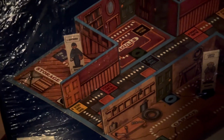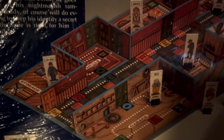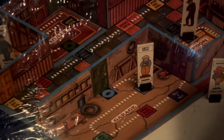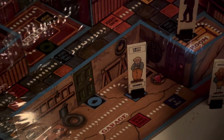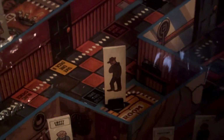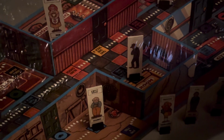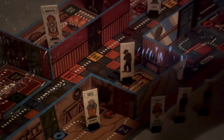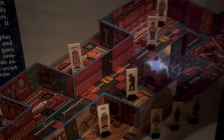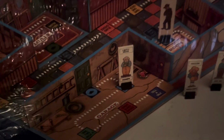And it's interesting to know this gathering they're at, it's like a house, okay? And you can see these little game pieces, and each one is named, and then they have a fear. There's Freddy right there in the middle. He's got a little fedora, his little red and green sweater, and his glove. Very cheaply made. Nothing spectacular from Cardinal from '89.